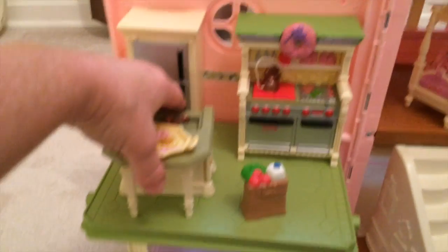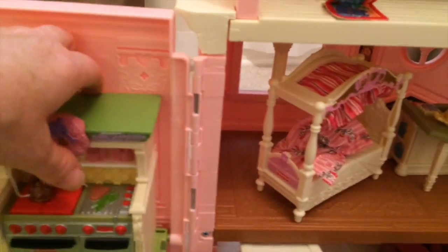So I'm going to go ahead and close this and show you how easy it is to do, which I was really happy to do. So what you have to do basically is remove all the furniture that may be on the side portions.